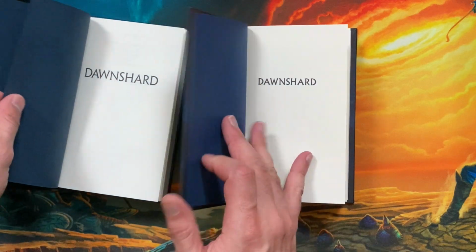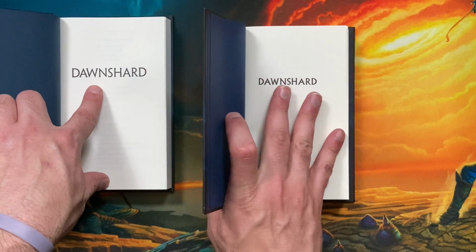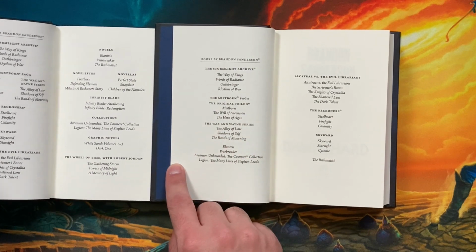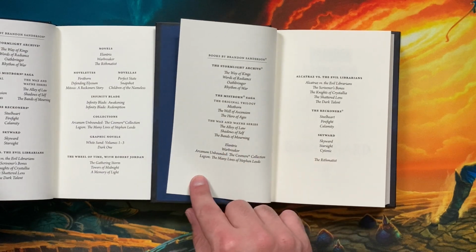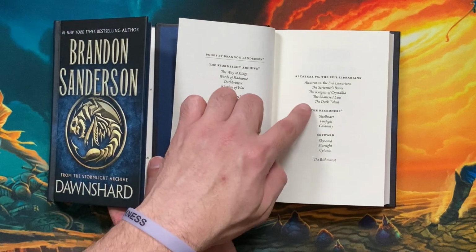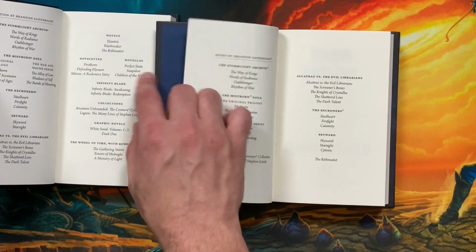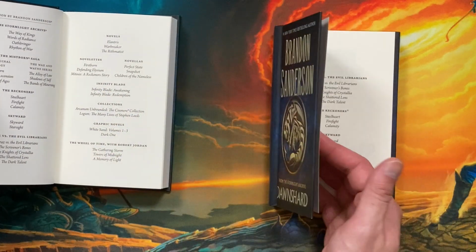The pre-title title page is a larger font on the Dragonsteel edition than it is on the Tor edition, and the bibliography of other books by Brandon Sanderson is much more extensive in the Dragonsteel edition, because the Tor edition limits it to just books that Tor or Tor Teen or Tor Kids have published, plus the Reckoners and Skyward series, whereas the Dragonsteel edition mentions several other books, including The Wheel of Time, the graphic novels, various novelettes and novellas, and Infinity Blade stuff, things like that.